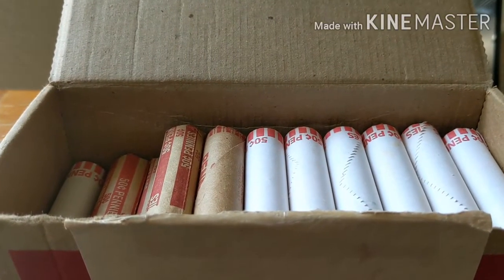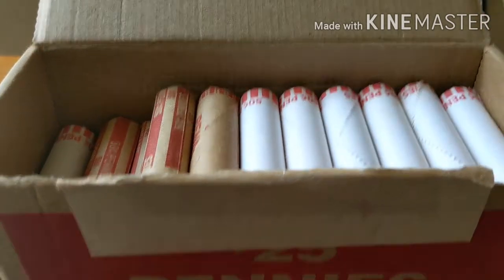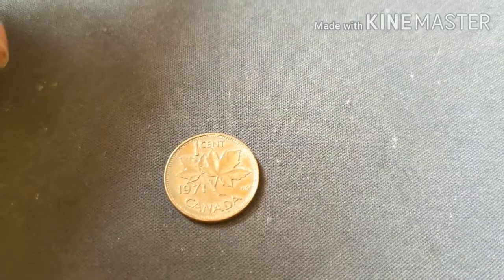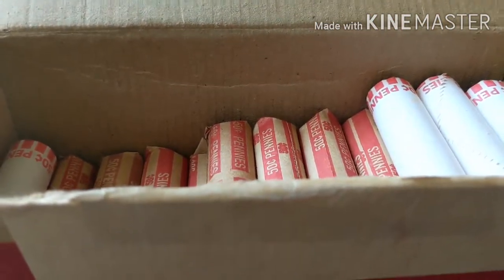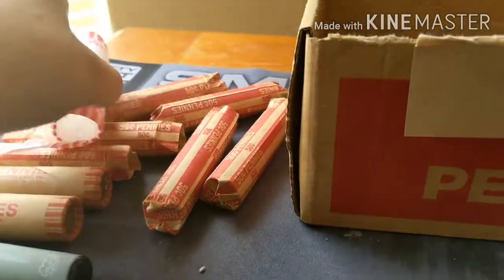Alright, we are 12 or 13 rolls in, and we have our first find. It is a Canadian penny, 1971. Let's keep going. Alright, we're 16 or 17 rolls in. We got our first wheat penny.